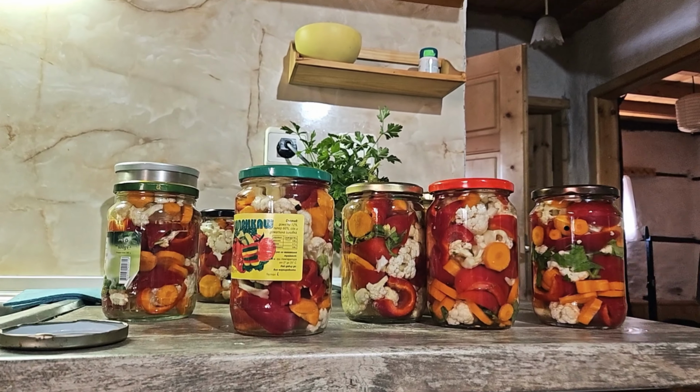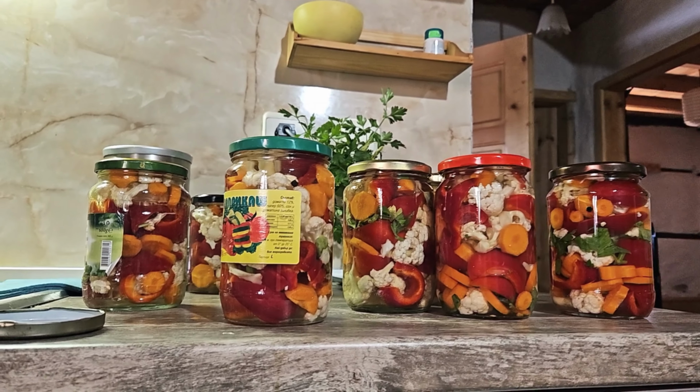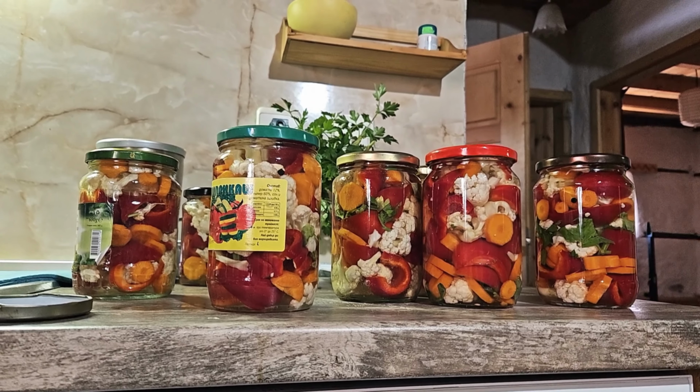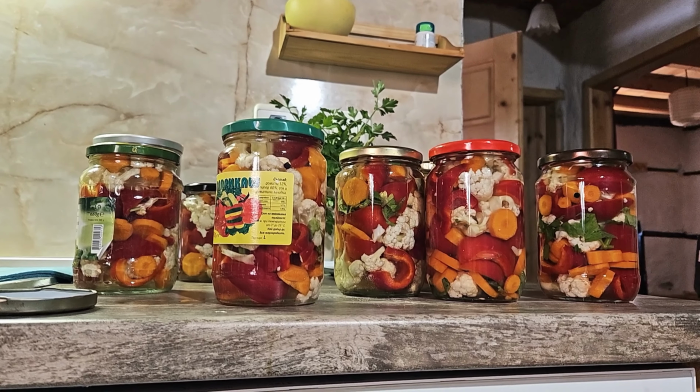Ta-da! And here are our babies, already ready. We're gonna store them now somewhere cool and dark, and in 2 weeks we're gonna try them out and see how they turn out. But now we're gonna make the paprikas.